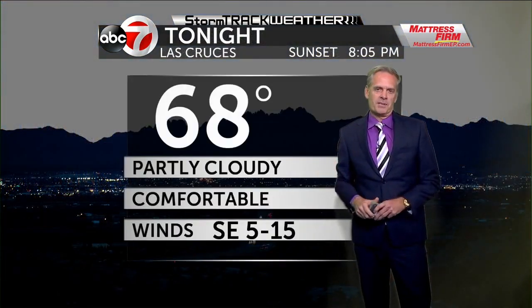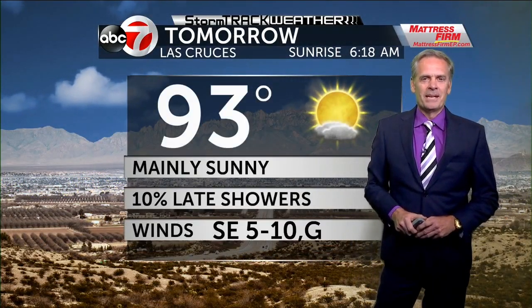Doña Ana County for you folks, we're going to be looking at temperatures hanging out in the low to mid 90s. 73 overnight tonight, just a few scattered clouds. Tomorrow, looking at 96 degrees, maybe a 10% chance of an isolated shower. 68 overnight in Las Cruces. Your high temp going to make it up to 93.